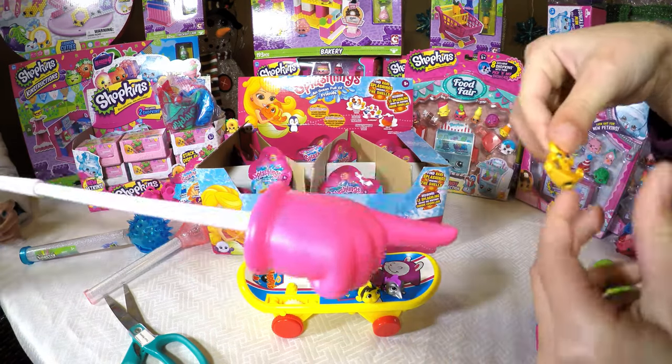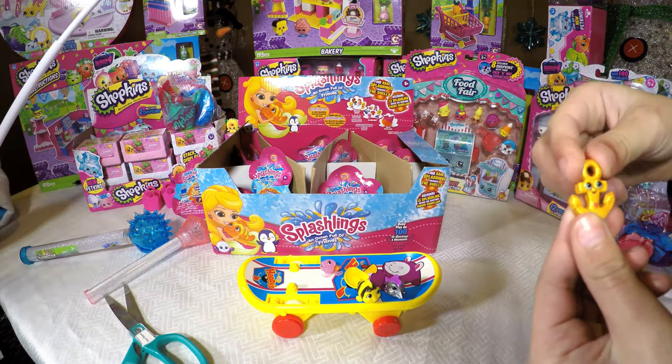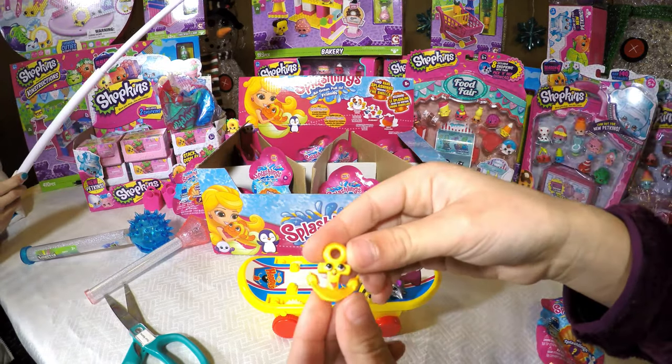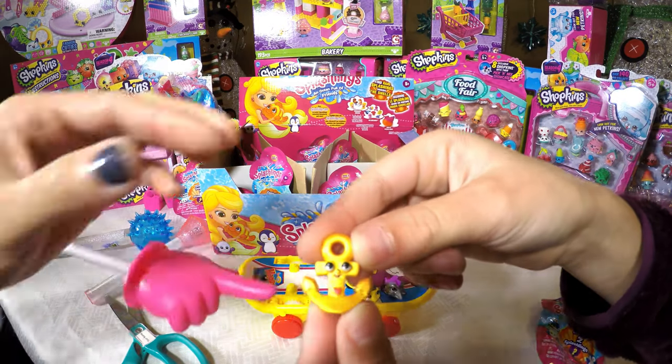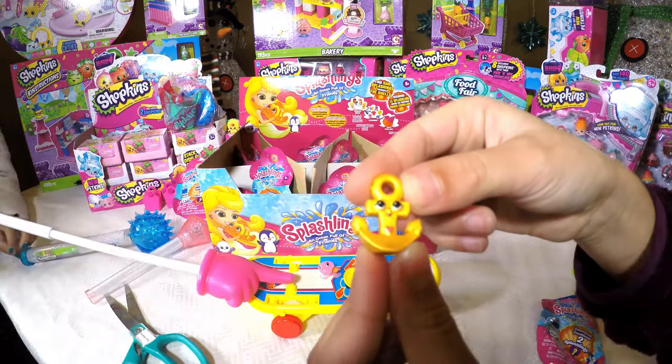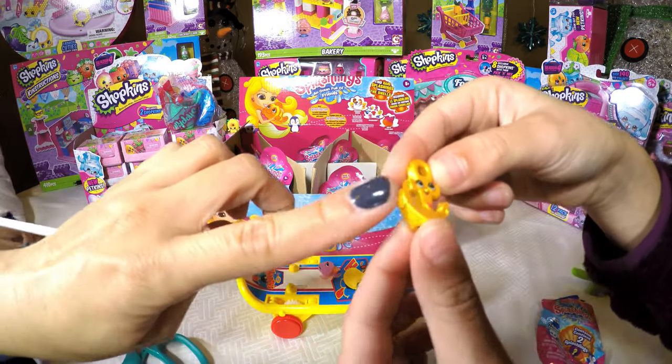Oh. Woo! Super treasure! Treasure, baby! No, that is Amy Anchor. That's Amy Super Anchor. Treasure gold. Yes. Man, we're scoring big. Amy Anchor is gold, and that's super treasure. So yay. It's higher than ultra rare.